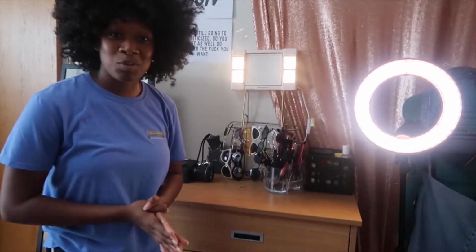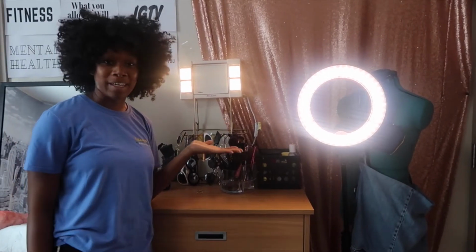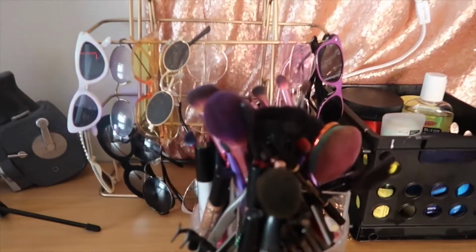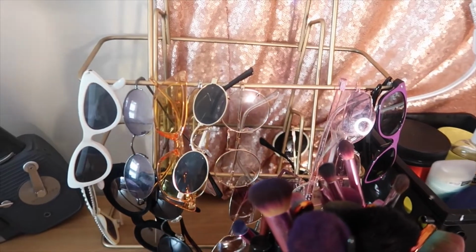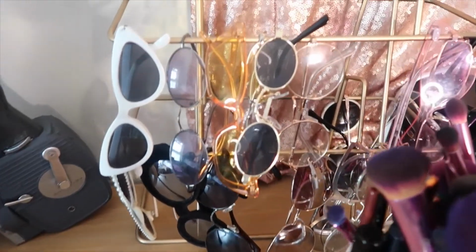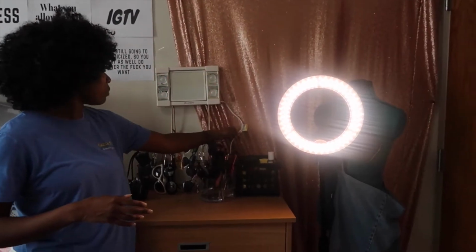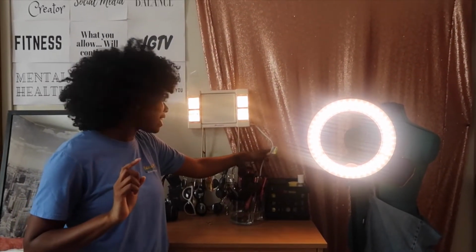So we're gonna start this room tour right here at the beginning of it all. This is kind of like my makeup desk. It has all my makeup and daily things that I need to get ready. As you can see, my favorite mirror is up here. Got this at Goodwill, so it's a one-time buy, unless there are more.